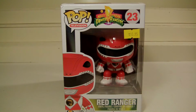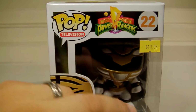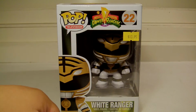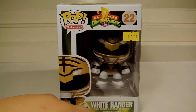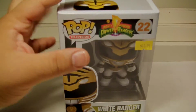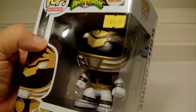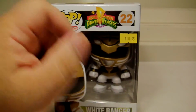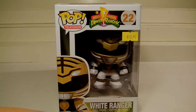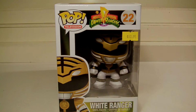And then last but not least, number 22, the best of the three, in my opinion, the White Tiger Zord. The White Ranger, whatever you want to call him. He's very, very cool looking. There's a San Diego exclusive version that glows in the dark. I don't know if I'll ever try to get that one, but this will do. So yeah, I can't wait for the rest of these, and hopefully they'll do the Green Ranger too. So I hope that's coming up next.